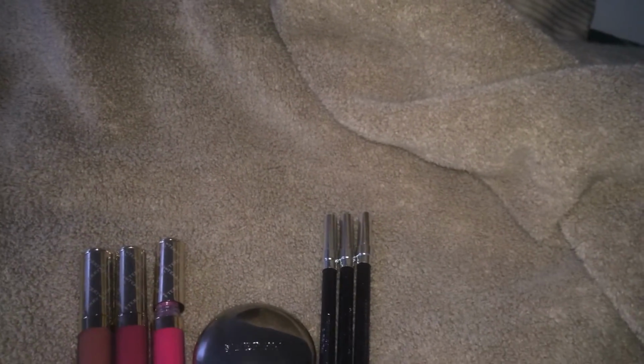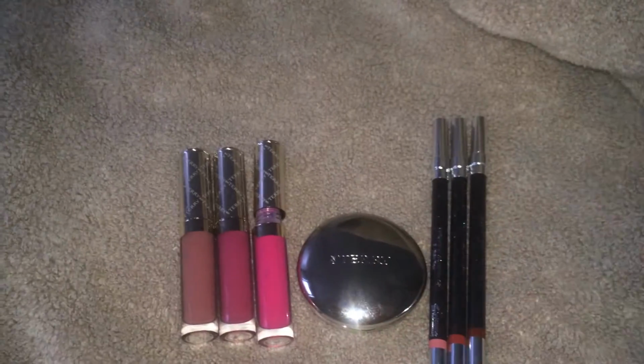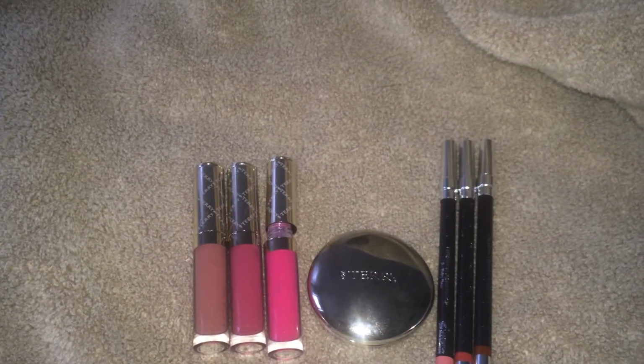So I have to wear a lip liner in that little spot on my lip so that the lip product can cling onto the lip liner instead of my lip. Versus with this, nope. It totally glides on like a dream. It's gorgeous. I'm in love with it.